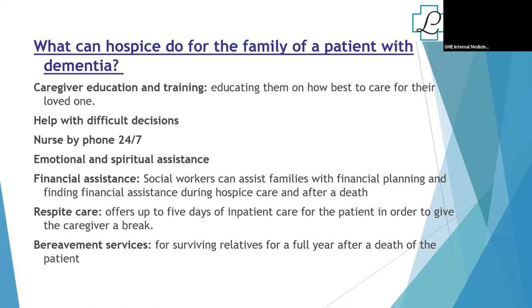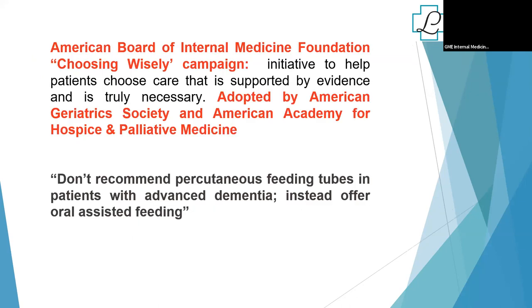Okay, and then this is the way palliative care and hospice can get involved in the care of a patient with dementia. And I wanted to share finally with you this campaign, because in this case, we were consulted because it was an advanced dementia case that at that point was having dysphagia and the family was refusing a PEG tube, so we were consulted.